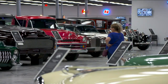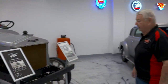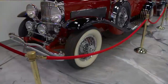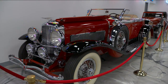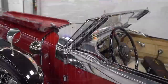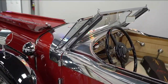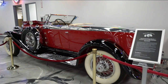Out of all these magnificent machines, Mel's favorites are still his 1917 Douglas dump truck, his very first, and this 1930 convertible Duesenberg J boat tail speedster. It has hydraulic brakes, synchronized transmission. They were so far ahead of the normal industry. Nobody in 1930 had that type of car.